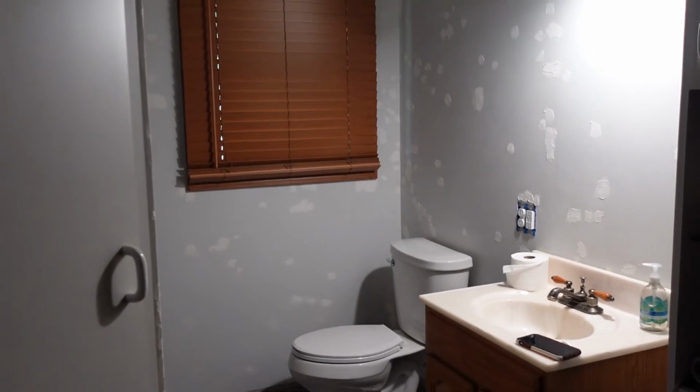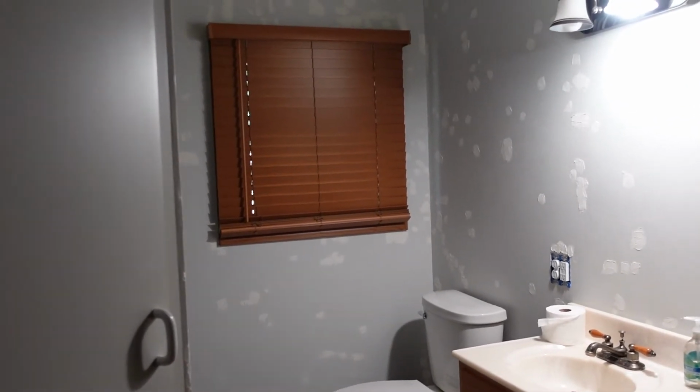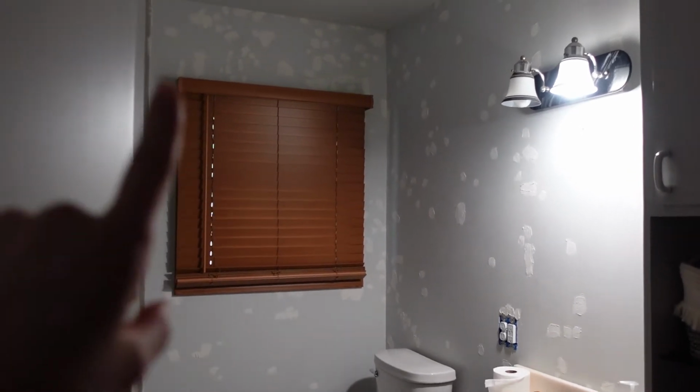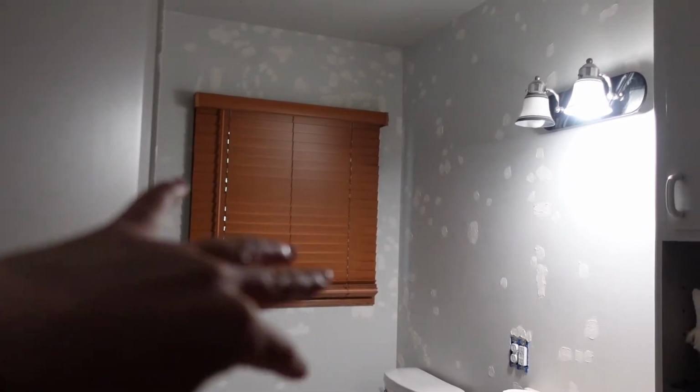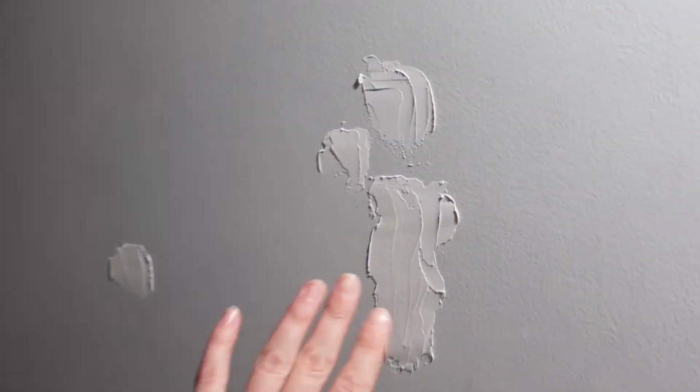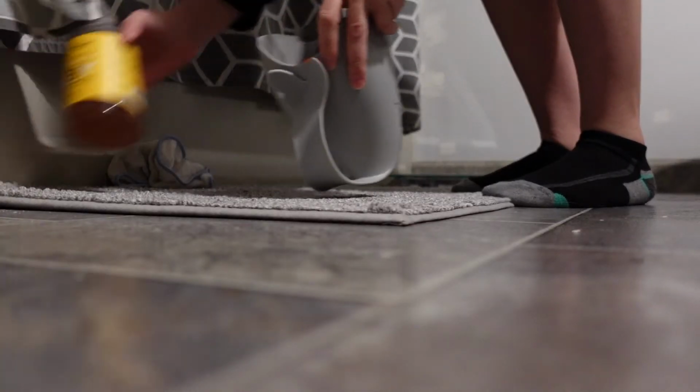Okay, so I just want to show you what we have done with the bathroom so far. I got all the glue off the walls. I finished doing that last night, and then Tyler also finished doing all of the hole filling. I don't know what you call it, but this is just what it's looking like. But first, before I start with anything, I'm gonna get everything out of the bathroom, so then there's less stuff that I have to dust off after sanding.